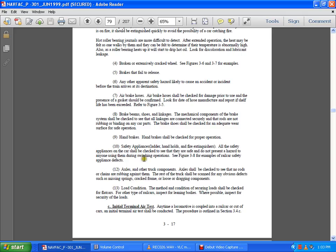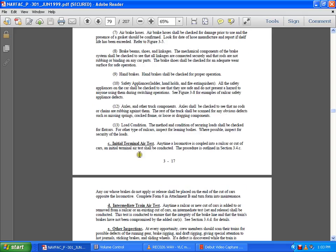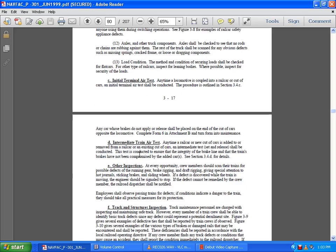Thirteen, loading conditions. The method of securing loads shall be checked on flat cars or other types of railway cars. Inspect lean bodies when possible. Inspect the security of the load. Initial terminal air test: for any type of locomotive or railway cut, the initial air test shall be conducted. The procedure is outlined in section 3.4.